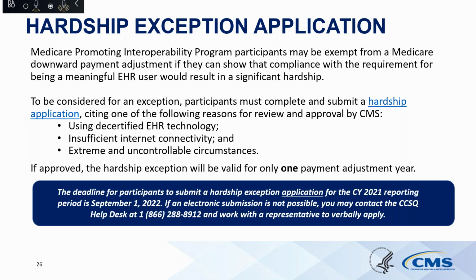I'm here today to talk about the hardship exception application that is currently open for program year 2021, where you came in at the beginning of this year and reported your measures. For those hospitals or CAH hospitals that did not meet the requirements, they will be placed on a payment adjustment list. And what that means for CAH hospitals is they will get a payment reduction in their cost reimbursement reporting for program year 21. And for eligible hospitals, they would receive a reduction in their payments on their Part B claims for the calendar year 2023.